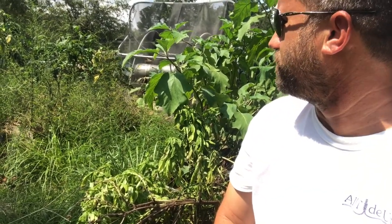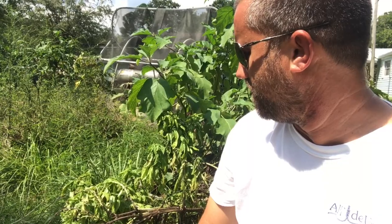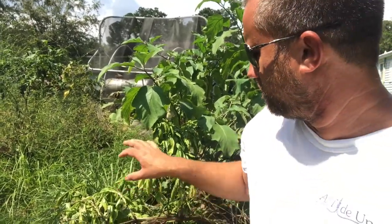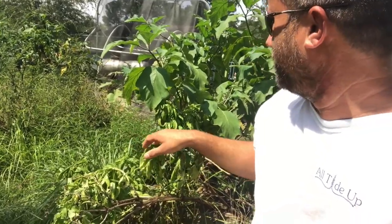What else did we have in here? Oh, some peppers and some onions, but I hadn't messed with them in a few weeks, and they've grown up, and most everything's dead. But I was fixing to pull all this stuff out, and there's still some basil left. This isn't in really good shape.